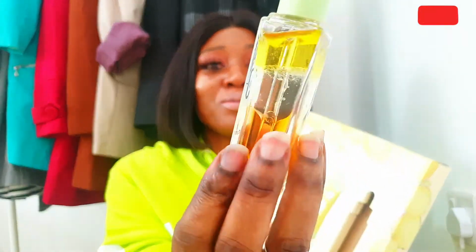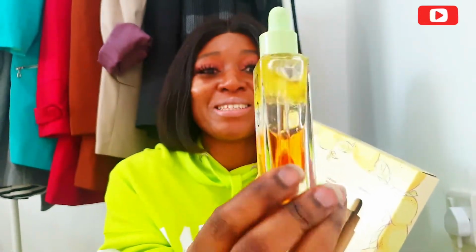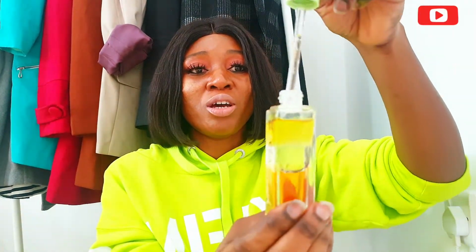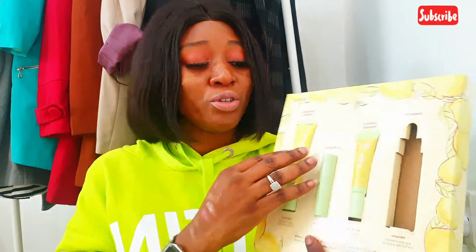I'm going to move it closer for you to see the way the color blends. As you can see, this is a serum, a priming oil actually, so it's just like this. All you need to do is apply one or two drops on the face, and trust me, anything that has to do with serum, they have the best out there.